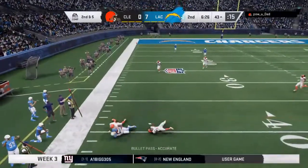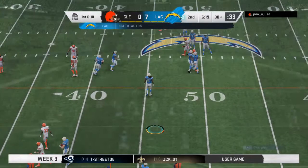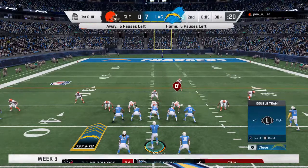Now a pass here caught by Hunter Henry. And the stop here will come at the 38-yard line. A gain of 5, good enough for the first down. So here's a 1st and 10 at the 38.